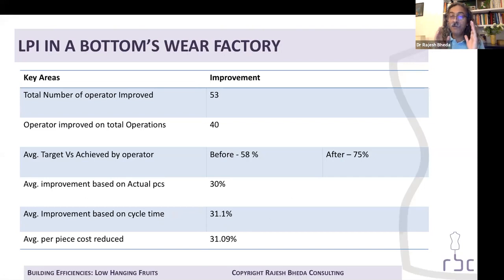So if we are able to use systematic approaches, scientific approaches, and work with the trainees, work with the operators, and really guide them in terms of how to improve scientifically, a tremendous amount of improvement is possible. And let me also assure you, to make this improvement, we did not make these workers hurry up. The approach was not that do it fast. The approach is do it like this. And that's what makes a lot of difference.